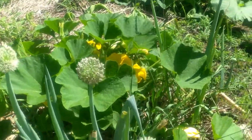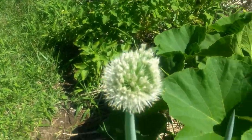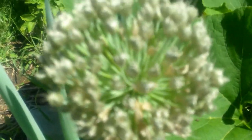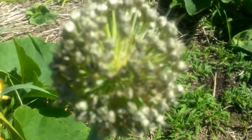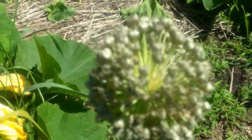Figured out my onion seeds. I guess this is what they look like when they first come out. And then they kind of get to this. And then when they start drying out like that, the flower will open up. And then they'll start falling out. So probably give those another couple days and pick them off. And start shaking them into a bag or something.